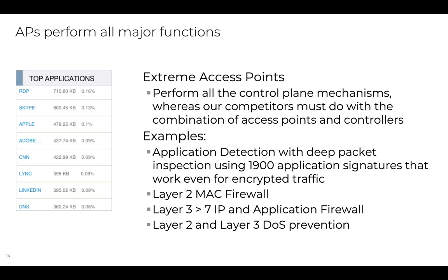So the AP is performing all major functions. We have a built-in layer 7 firewall in every single access point. That means you can block traffic at the edge of the network. So for example, we can block BitTorrent and Microsoft updates on the APs, and that traffic will never reach the firewall.